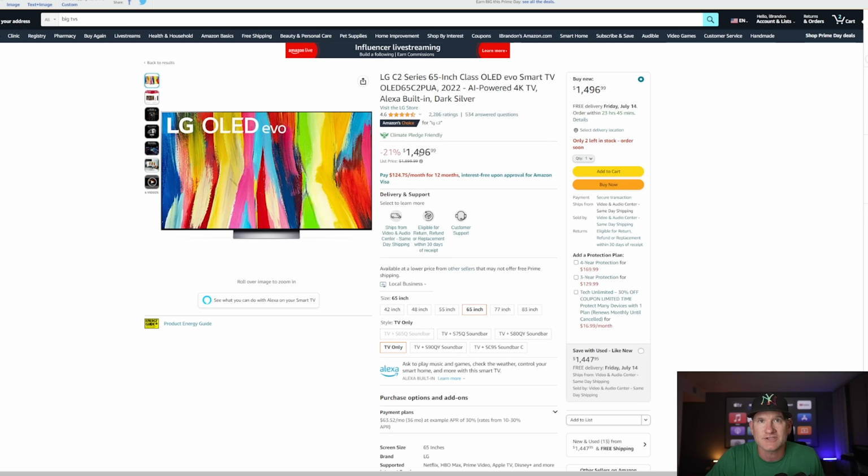A 65-inch is only $1,500. Now, of course, that's still expensive for a TV for most people. But if you're looking at an OLED 65-inch, that's fantastic. It's great for gaming, great for movies, has a good operating system, all that. So I highly recommend it.